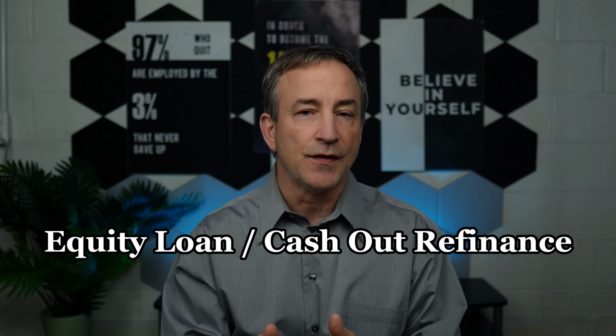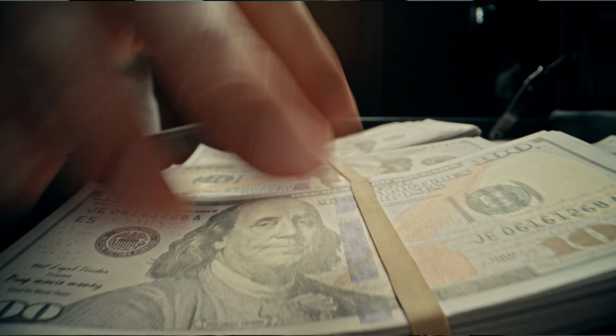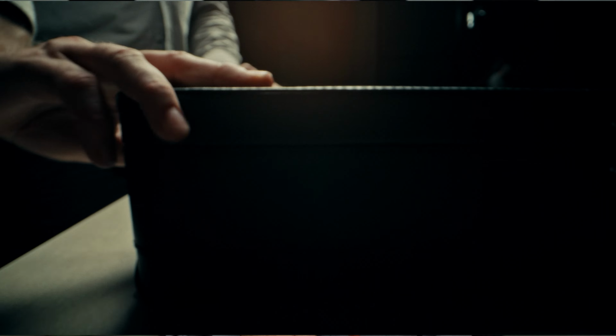You can also get an equity loan or a cash out refinance. I've done this before on my properties. Once your first property appreciates in value, you can access that built up equity through an equity loan or cash out refinance. This additional capital can be used as a down payment on another rental.